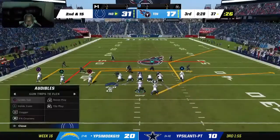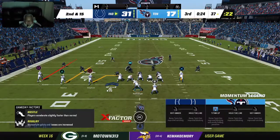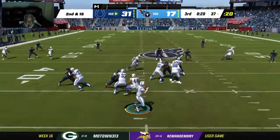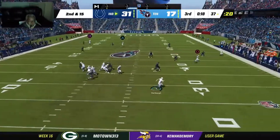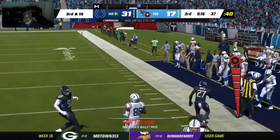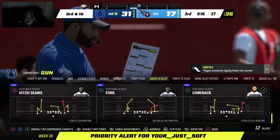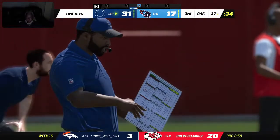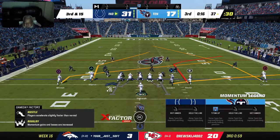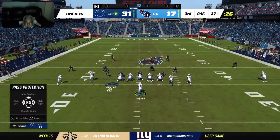To the line now. Off the play fake, he'll look to throw. Incomplete. They approach this play with the idea of making up ground to make third down manageable. Unfortunately, with that incompletion, right back where they started on the last snap. Now they need a big third down play in order to pick up the yardage needed.